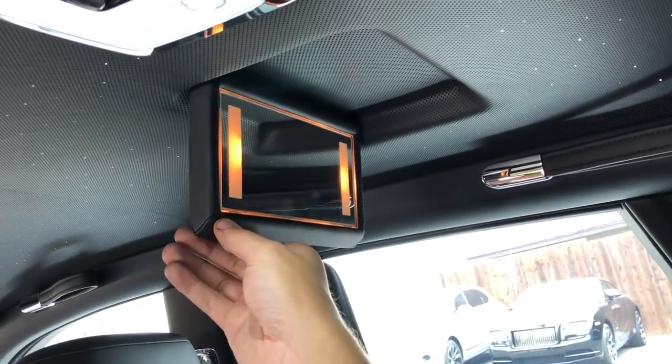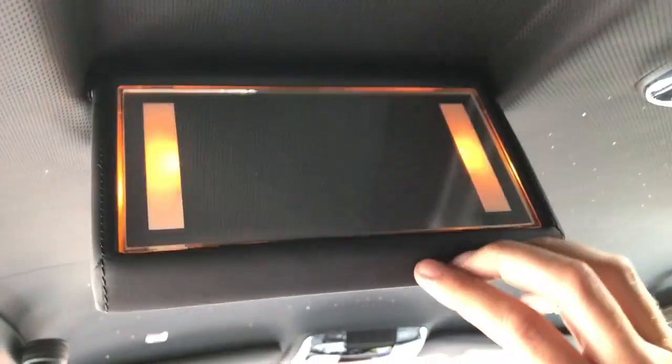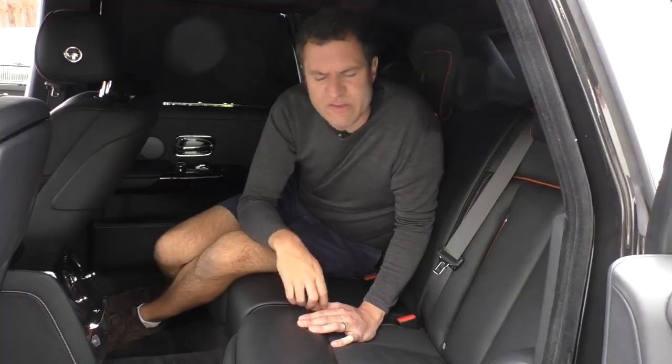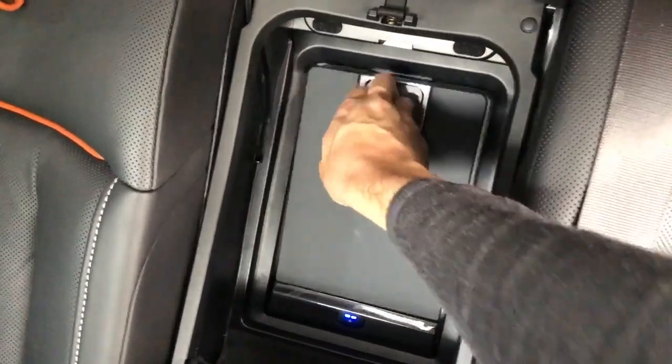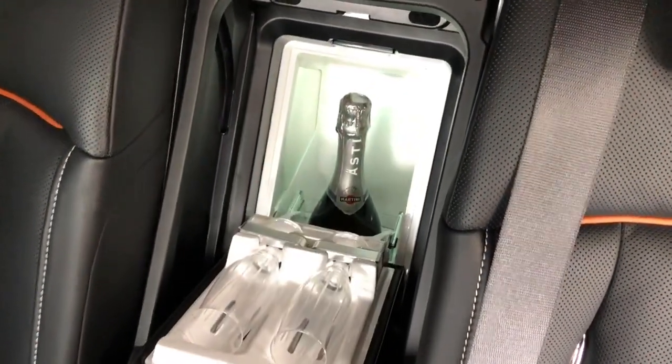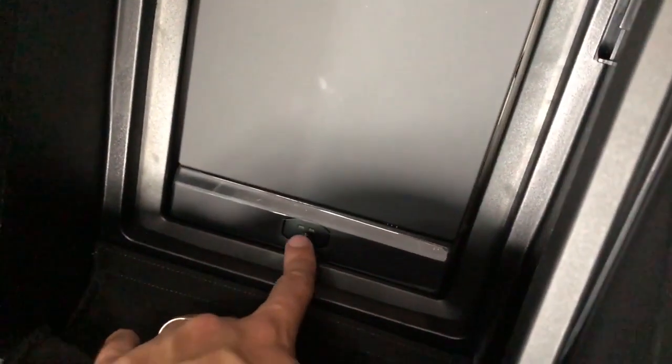And of course, the other seat also has that, so there are 4 mirrors in the back of the Rolls-Royce Phantom. One other thing I forgot to mention that I should, this car has a refrigerator. You can store a bottle of your favorite wine or champagne in it, of course, and you can turn it on. There are 2 different cooling settings because, of course, there are.